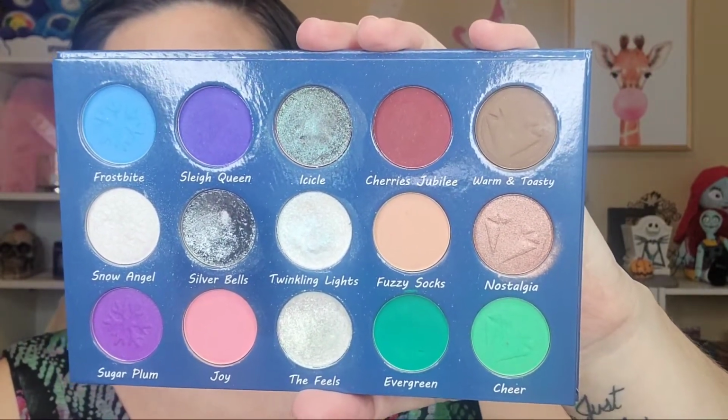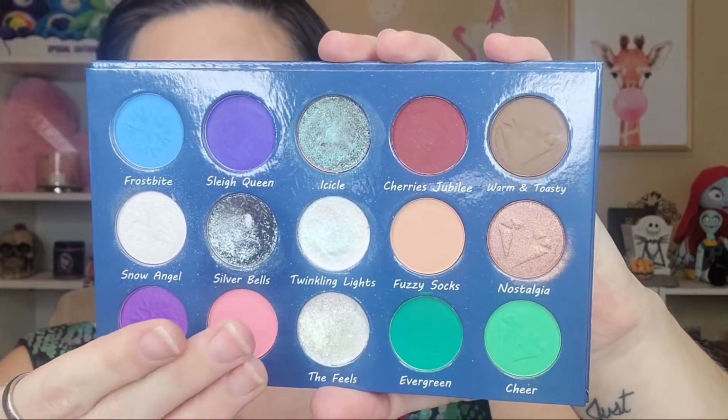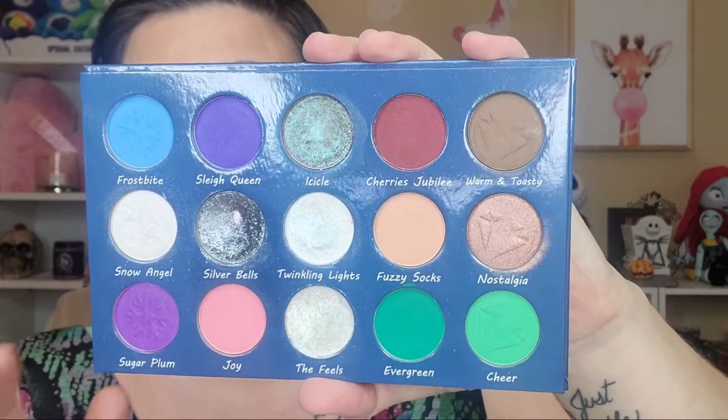You could go very soft and very subtle. You could go very soft and neutral. You could do the pops of green. You could do pink, the purples, the blues. The formula is great, and I love all the beautiful different iridescent toppers. Like, they all look different no matter what you layer, depending on what you layer them on. I love this palette. I'm so proud of this palette.